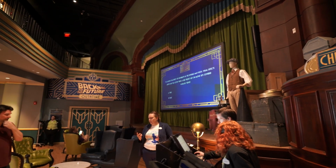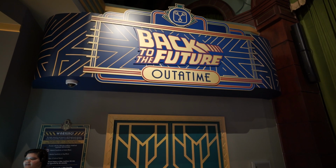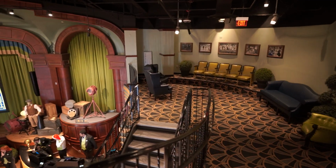All right, so I have checked in for my first escape room of the day. It is Back to the Future Out of Time. The lobby here is beautiful. It's very big, very spacious.